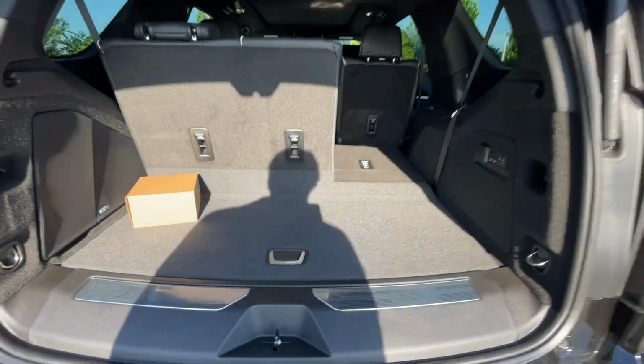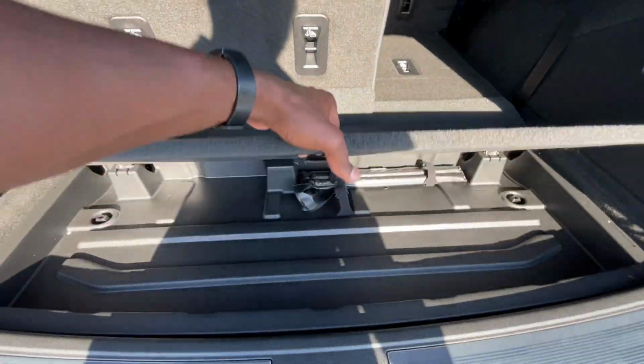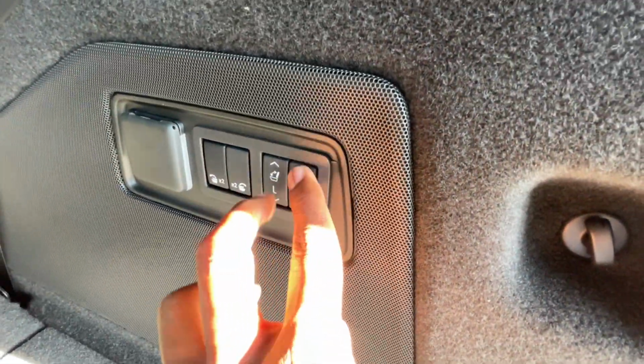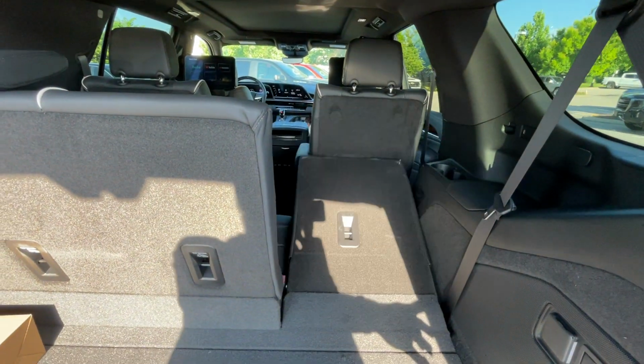And the top tethers for the third row, you can see, are on the back of the seat for the second row as well. And then another 3-prong plug-in. You can power release the second row, and then you can fold up or down the third row there.